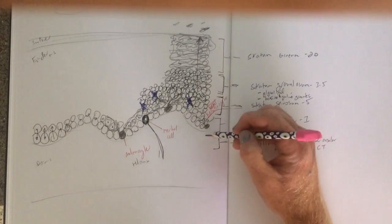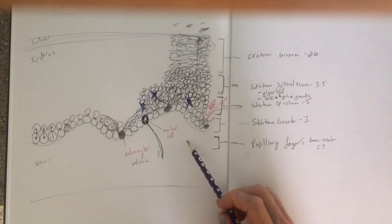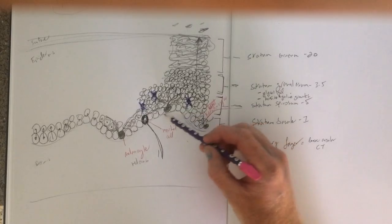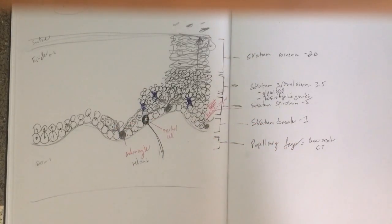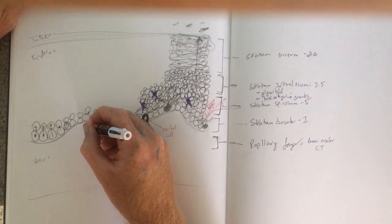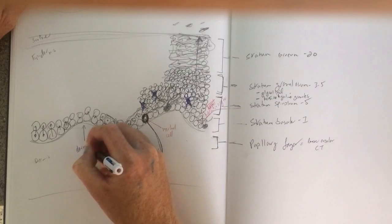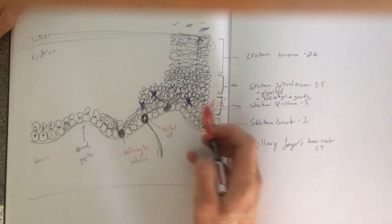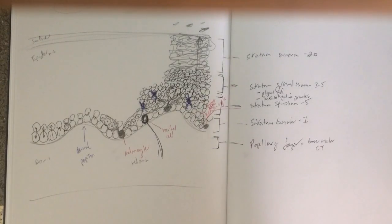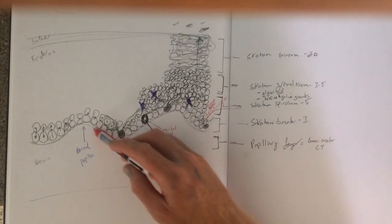You'll notice that the border between the epidermis and the papillary layer of the dermis is wavy, okay? Now, those wavy ridges, they have a name. That's called a dermal papilla, plural papillae. And those house touch receptors, and really that's what gives the stratum basale that wavy shape to it.